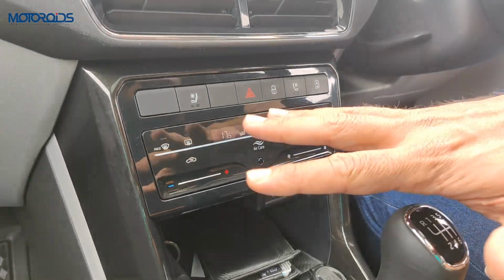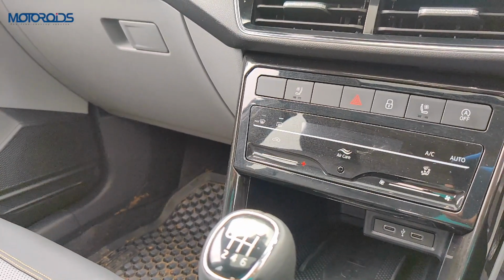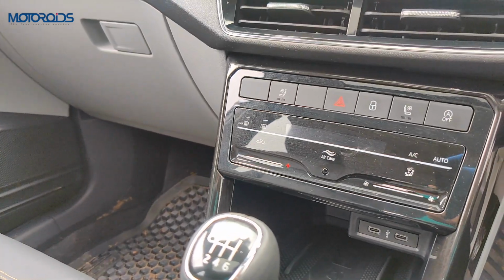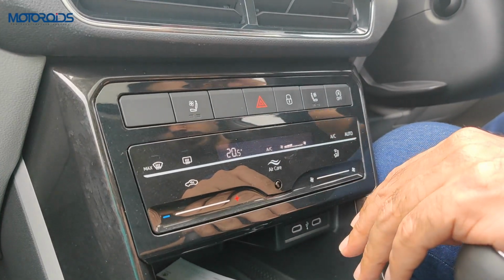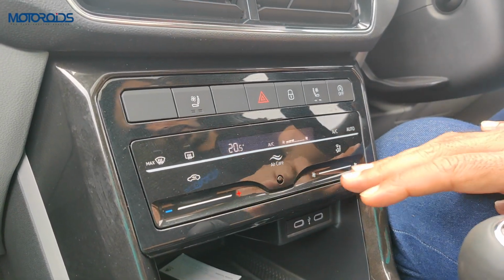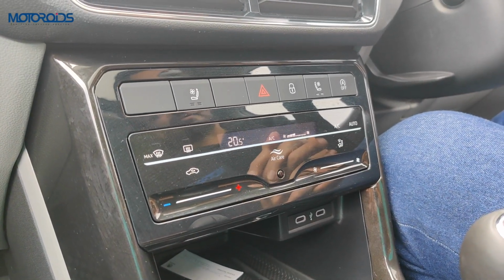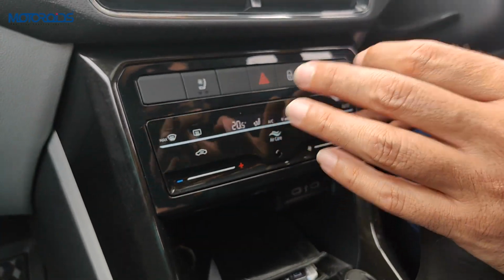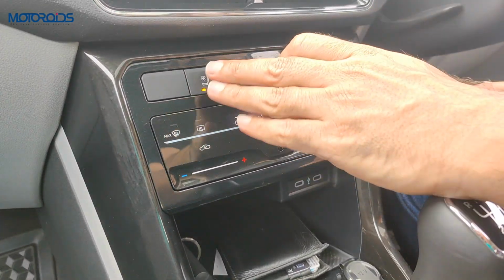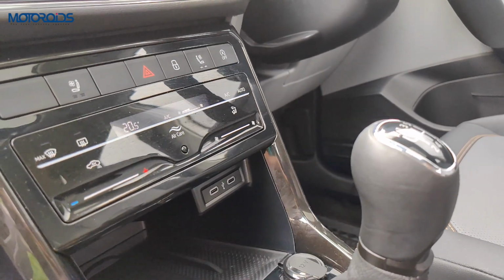The hard buttons here are for the AC control, and an interesting feature here is that the flow control is done using this slider here, like so, and so is the temperature control. In addition to the climate control, you also get what Skoda likes calling air care, which essentially is an air purifier and keeps the quality of the air in check. A very interesting feature that has been added here is ventilated seats up front. So both the front seats are ventilated, and that's welcome.